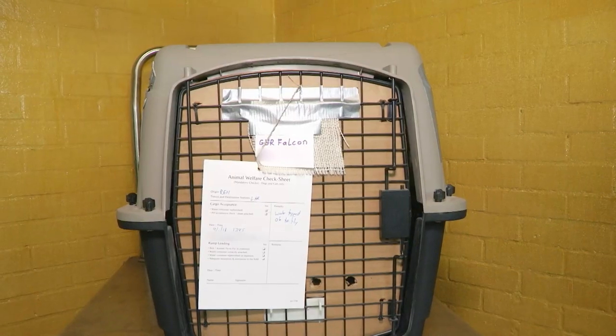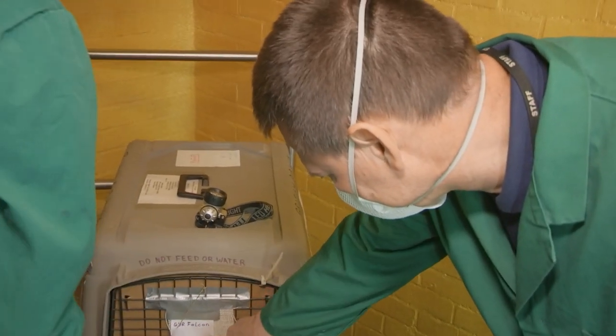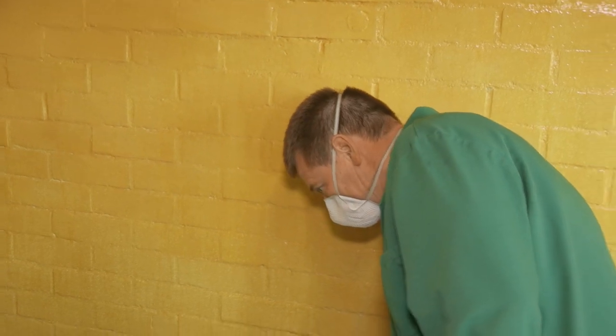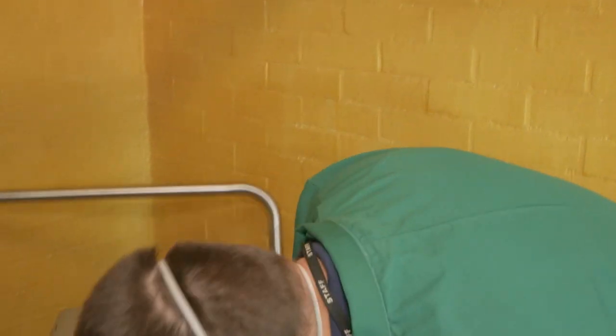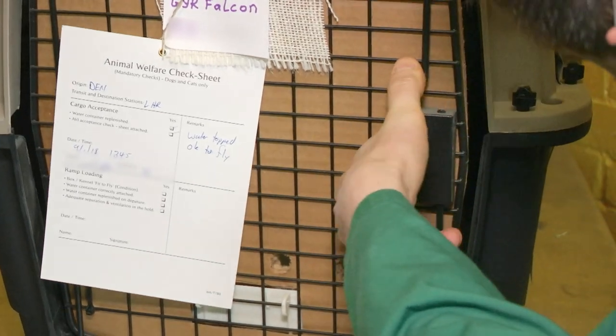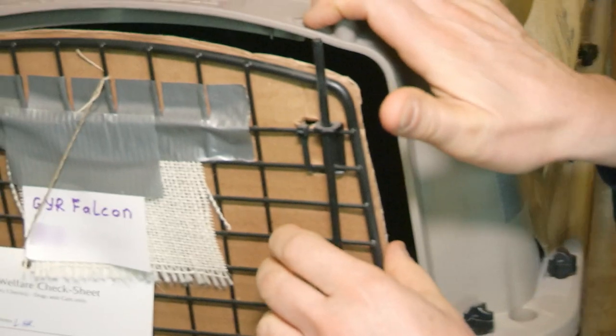I'm looking at the travelling container at the moment. I see it's labelled up as a Gyrfalcon, and it's got the ring number on the front here. It's a standard plastic travelling container, which appears to conform to the regulations, so that all seems to be okay. I'll have a quick look. Right, it's got a hood on.